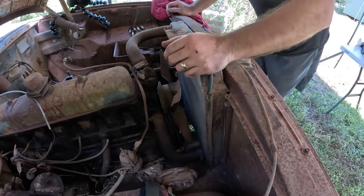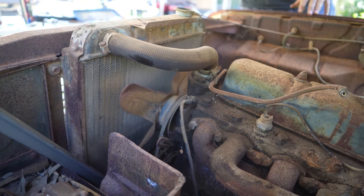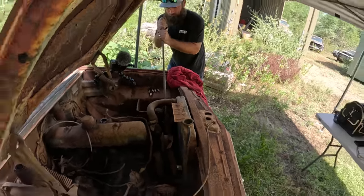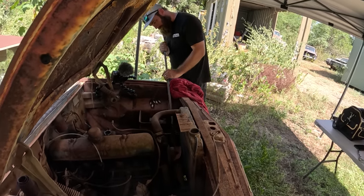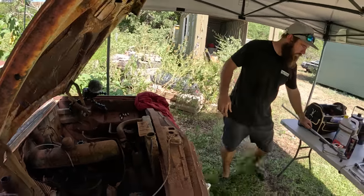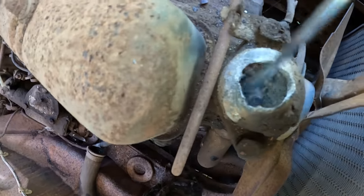Uh-oh. Yeah, we could put more oil down there. I think we're gonna have to start her out. All right, 2 seconds. Check that out. Not good. She'll run.